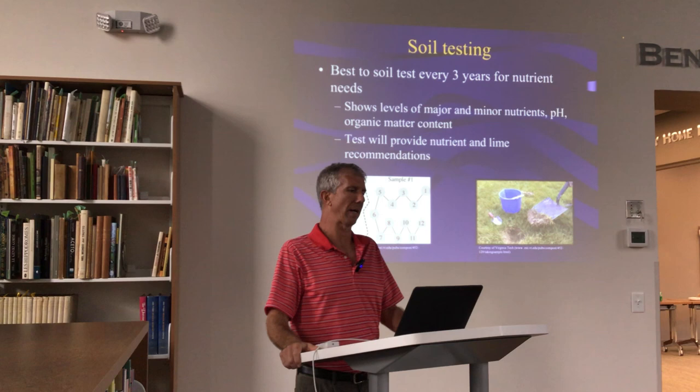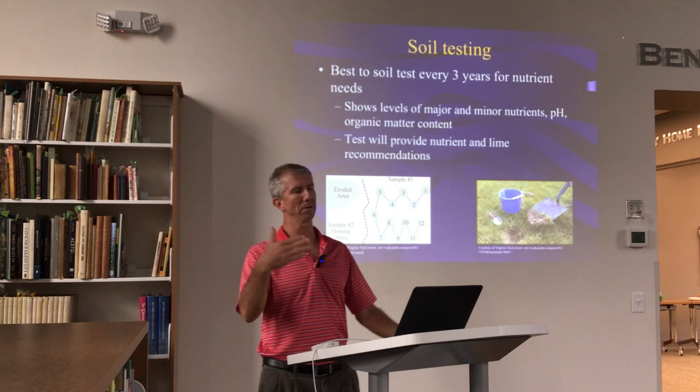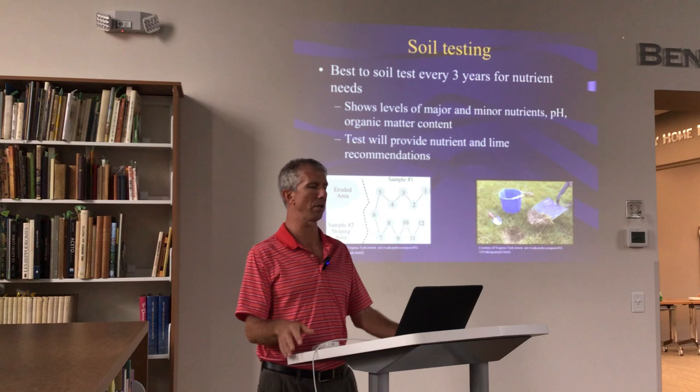First thing to think about is soil testing. The recommendation is a soil test at least every 3 years for nutrient needs. This soil testing will show the levels of major and minor nutrients, as well as the pH of the soil and the organic matter content. And the test will typically provide nutrient and lime recommendations.